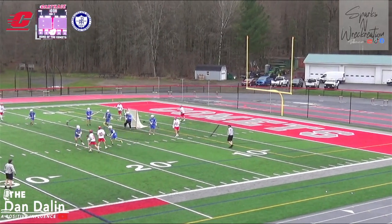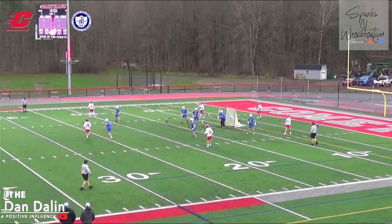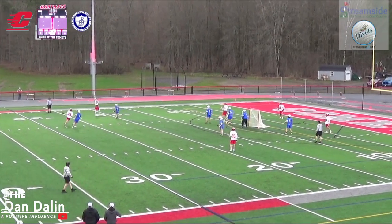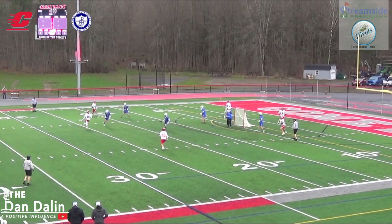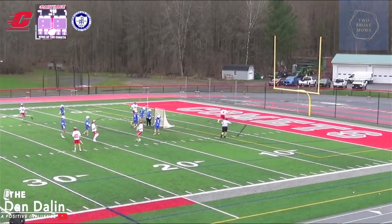Ball comes over to Gage Marino. Marino coming out to the top again. Marino, top of the key, looking on deep left side. Throws that ball over to Evan Dickob. Dickob cutting back over into the middle. Dickob wants a goal of his own. Takes that shot. Misses wide left.